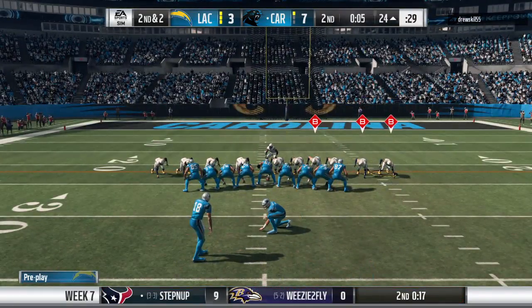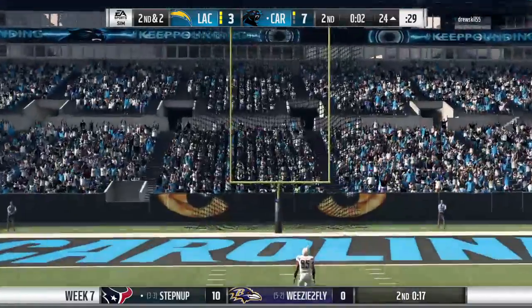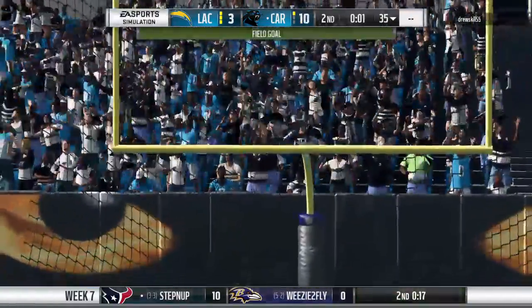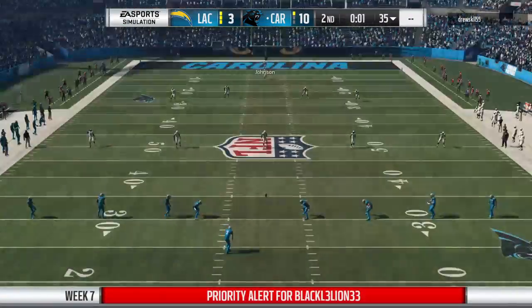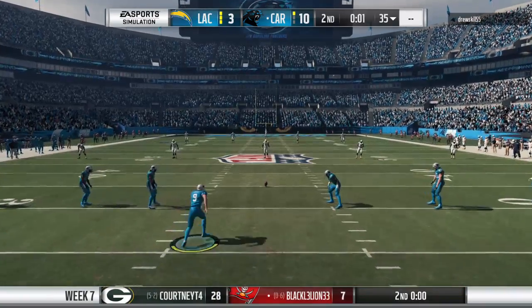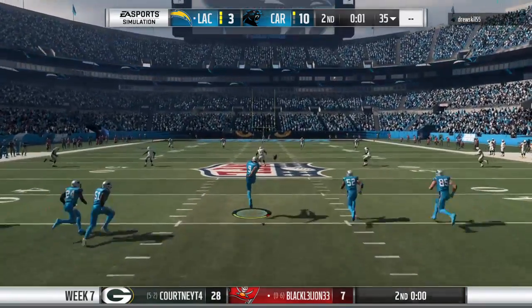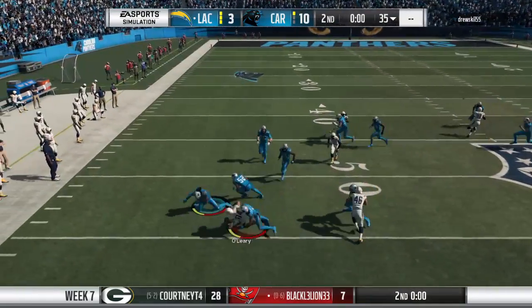So on 2nd down, the field goal unit is on here as they try to get 3 before half. From the left hash, this will be a 41-yarder. So they get the 3, increase their lead to close out the half. Excellent way to end a drive, go into the locker room with a little bit of extra momentum after adding 3 to their total. Very short kick. This will be taken by one of the up men.